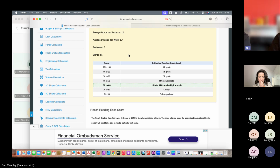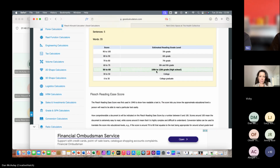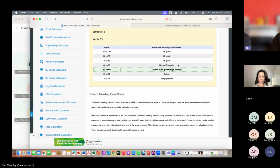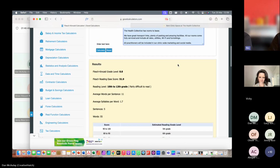So looking down, we've slightly improved it, but again, it's an ongoing thing. And using the human touch, if you've optimized it as well as you can, and it's still at a reading age of 10th to 12th grade, then just go with that. You've put the effort into simplifying the sentences and reducing the syllables, so that's going to increase the readability and improve your SEO as well. Apologies, that's quite a quick run through, but you can do that for your own copy as well.